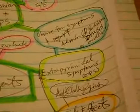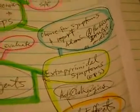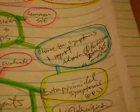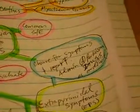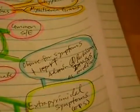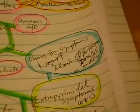Some of the side effects are tardive dyskinesia, neuroleptic malignant syndrome, and our focus right now is extrapyramidal symptoms. When you have extrapyramidal symptoms, you must observe for these symptoms and report them immediately and administer anti-Parkinsonian drugs as ordered.